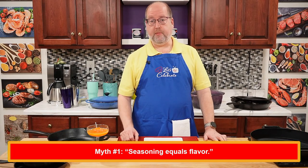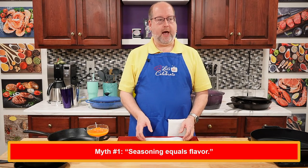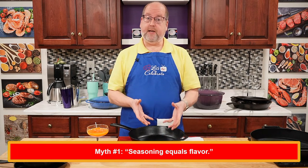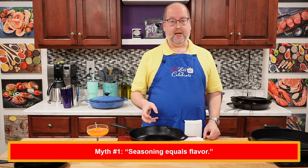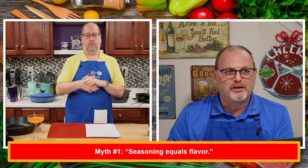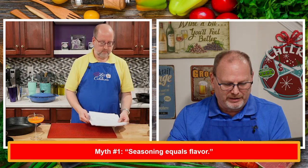Okay, seasoning, if it's salt and pepper, sure, that equals flavor. But not seasoning on your cast iron. I think where that comes from is people equate the fact that on cast iron, you get a good hard sear on things. That is flavor. Pop a steak in this, and you're going to get that screaming hot metal, great crust on your steak. That's the flavor. But that's not the seasoning on the pan. And that seasoning is just layers and layers of oil that have built up, polymerized, and reacted with the metal. And the more you cook with it, the better it gets.